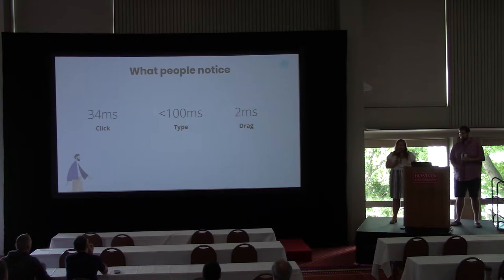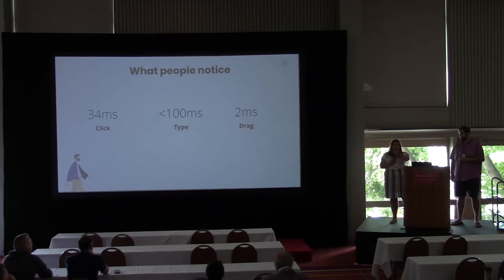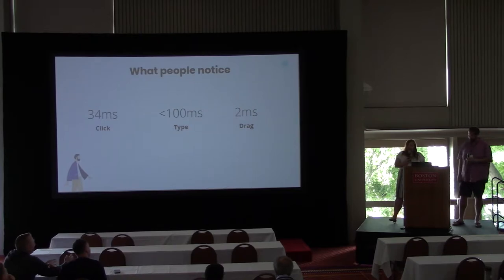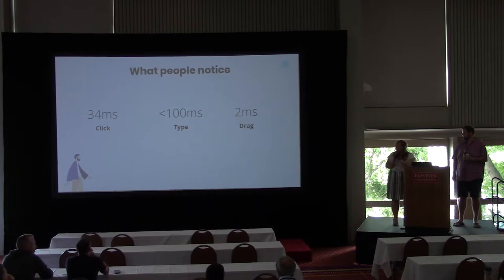So when you click, if there is a latency of more than 34 milliseconds, people will notice. When you type, around 100 milliseconds is where people will notice. And when you drag, or dragging some UI around the screen, people will notice latencies as low as 2 milliseconds. And this isn't that surprising. Humans evolved to interact with the physical world where you can pick something up and it picks up immediately, not a couple milliseconds later. And this is why having the performance is so crucial. Because if you're doing speeds that are more than this, your users are going to perceive this as slow, even if it is 70 milliseconds.